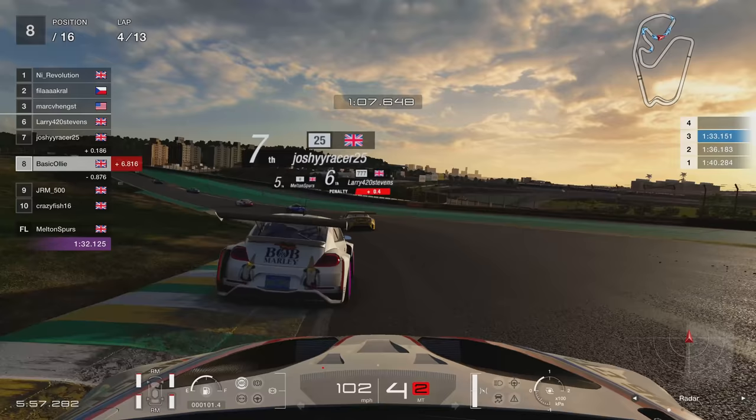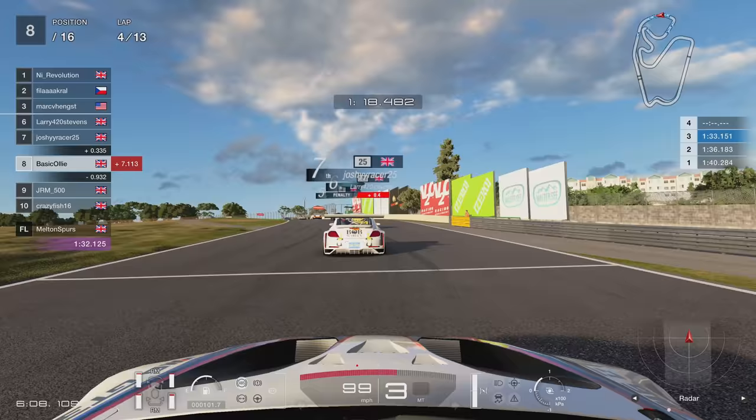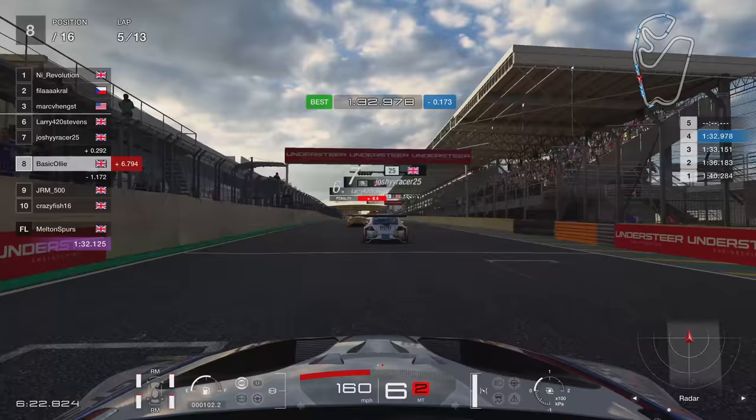So we will be able to swap onto the softs, and we should have the pace advantage. The only thing I will say is Revolution is not in this pack of cars. He is well ahead, a good 3 seconds ahead of this pack, I think. So he doesn't need to worry about that. He can just crack on with his own race.